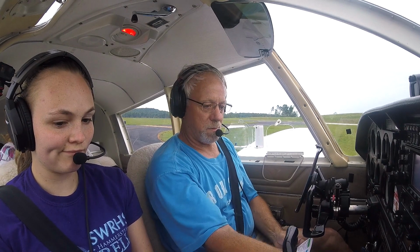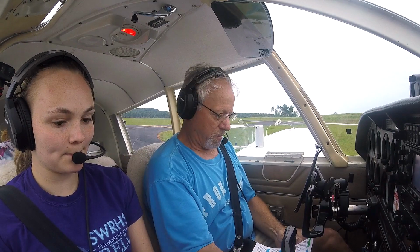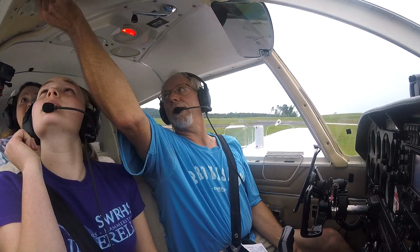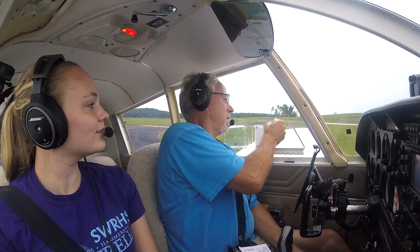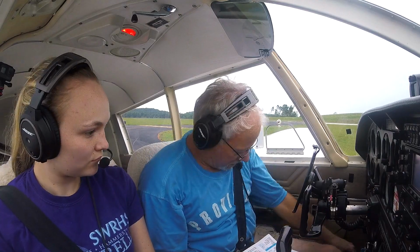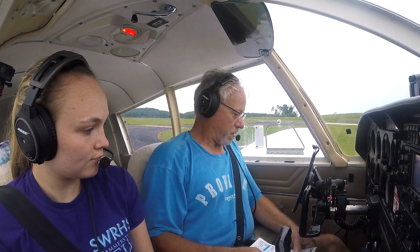Primer is checked, locked. Landing light comes on. Mixture's rich. Carb heat's off. Door. We'll go ahead and lock it. Close my window. There's some vents right here. You can open and close. You'll get some air from there once we get moving. And we are good to go.